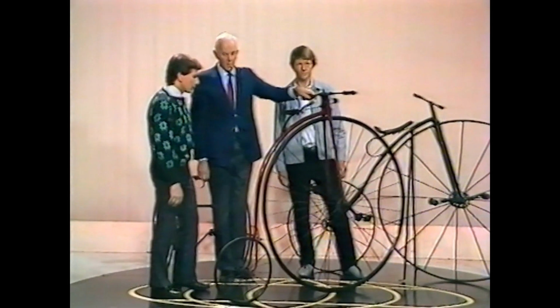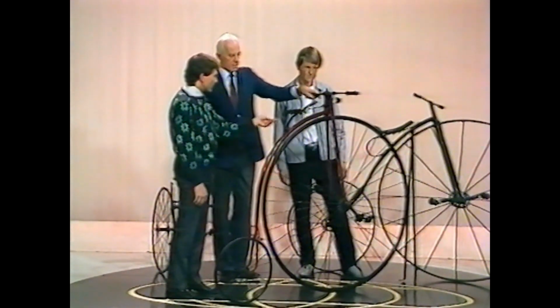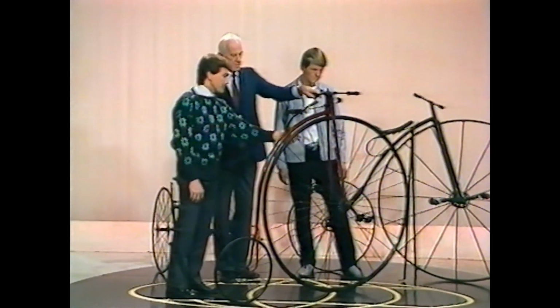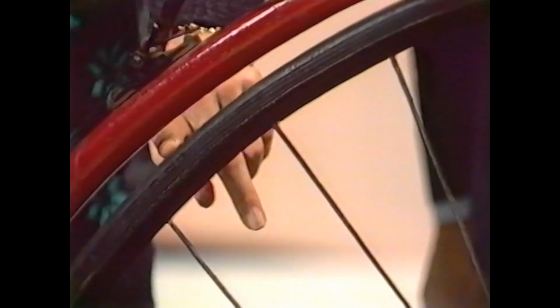Against the wheel. This bicycle is a lot lighter in construction than the previous one. The spokes are thinner. The wheel no longer is made of metal. It's a rubber tyre. Are there any other technological advances?